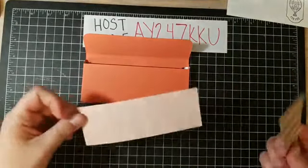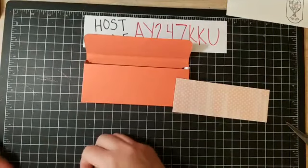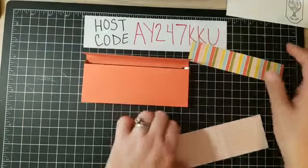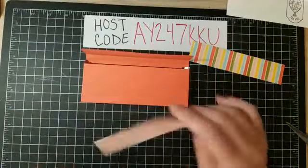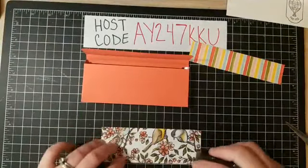You can choose any 2 that you want. So the first one is 1 1/4 by 5 3/4, and this one's going to go on the front, so on our flap. So 1 1/4 by 5 3/4, and then this one is 5 3/4 by 2, and this one will go on the front like this. So let me get some adhesive, and we're going to put that on here.